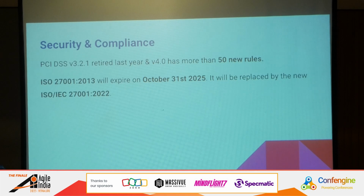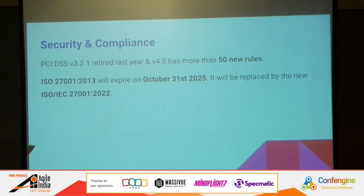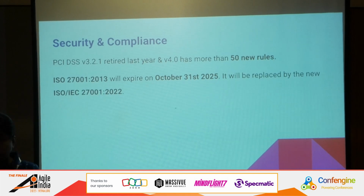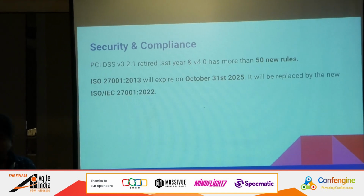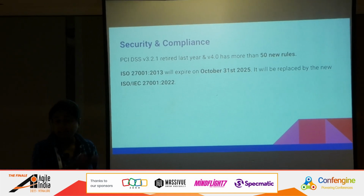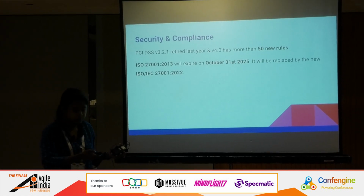Similarly, ISO 27001 2013, which you can call the global compliance for information security or IT security, is also going to expire this year on 31st of October, and all the organizations have to upgrade to the new version, and this has obviously gone through a lot of change. The last version was released in 2013, and the latest version, which everybody has to upgrade to this year, is 2022.